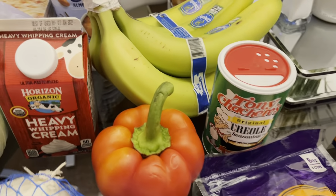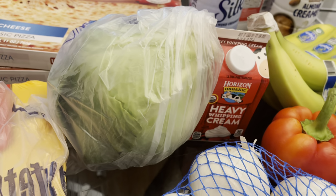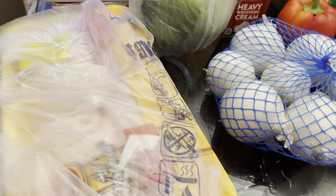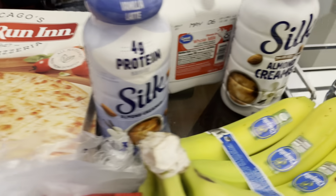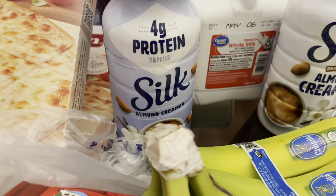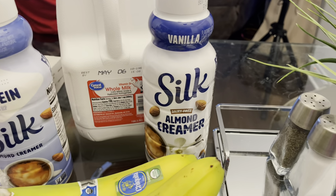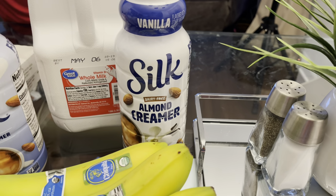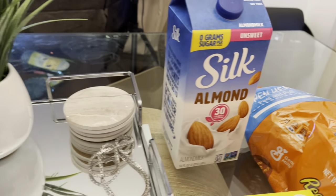White onion, bananas, red pepper, the heavy whipping cream for the macaroni and stuff. I have cabbage, some chicken wings, some cheese pizza, that's what Busy loves. I have this vanilla latte, 4 grams of protein, Silk almond creamer. I got some whole milk for B and the kids, and some vanilla almond creamer. Like I always do, I always have this one though. That is for my cereal, that is for my coffee.